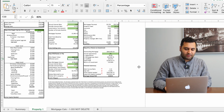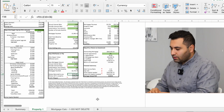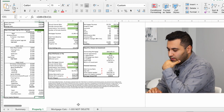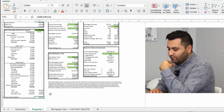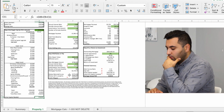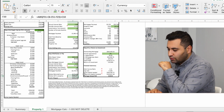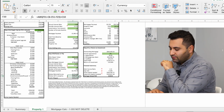The bank will refinance us at 80% loan to value. That means our new mortgage would be $738,000. We're hoping to hit a 2% rate, 30-year amortization period. So the money that should be returned to us by the lawyers is $270,000. That essentially means we should get our full initial investment back plus some, which is great. The money left in the deal would be $103,000.